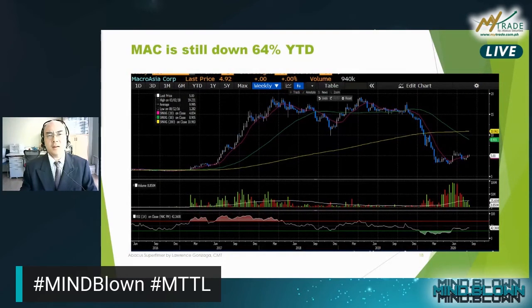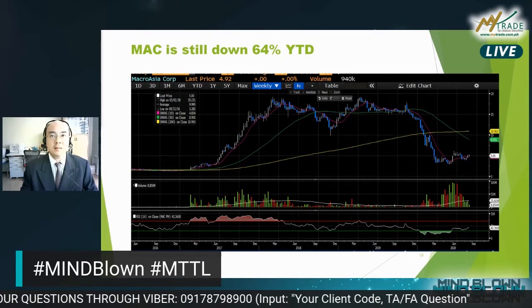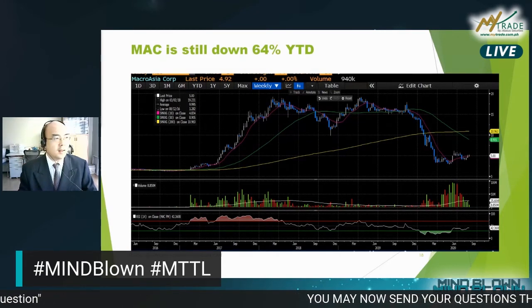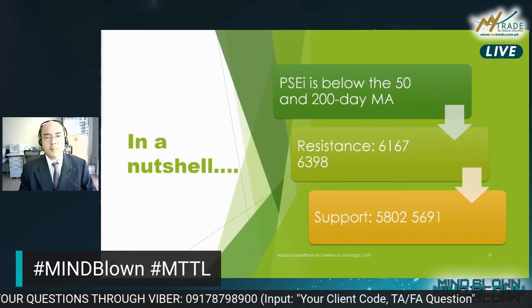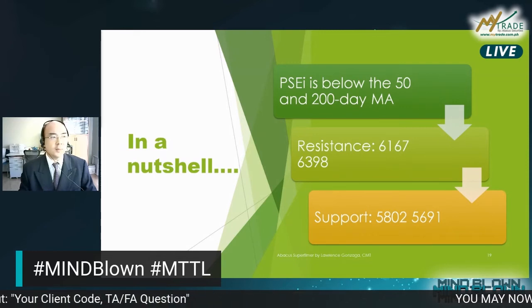Here we have a chart of Macro Asia. It's still down 64%. Some clients don't like to buy new highs, and they would prefer buying new lows. And this is something that those bargain hunters would probably be looking at. And to wrap it up, a review of the moving average line would show that the market is below the 50-day and below the 200-day moving average line. This will weigh down on the market.